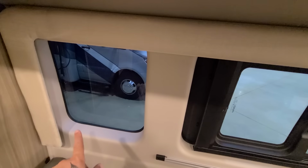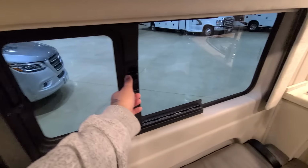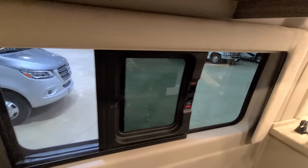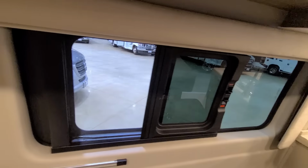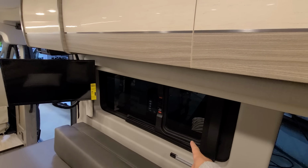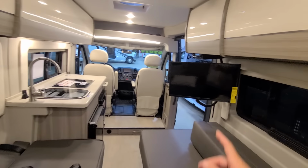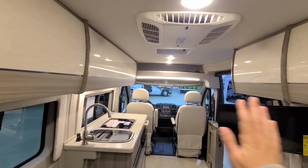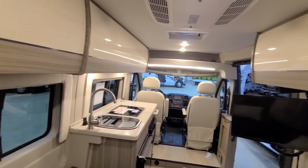And these are interesting windows here. This back window does not do anything. It's just for visibility. This window here, only this little part slides out. That's it. So the rest of this is just for visibility. I don't really like that. So you don't have that much airflow, but you do have that cross ventilation for when you sleep. That's open and that's open. So you get that cross ventilation. You look at the TV, you look at your cockpit, you put the blackout shades in the front of the Class B, and you're in a house.